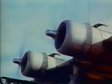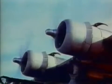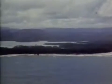The Catalina's war record, whether in combat or civilian service, was magnificent. From the polar regions to the tropics, and in both hemispheres, it flew with the distinction achieved by few other airplanes. It wasn't fast, and it wasn't agile. It just worked.